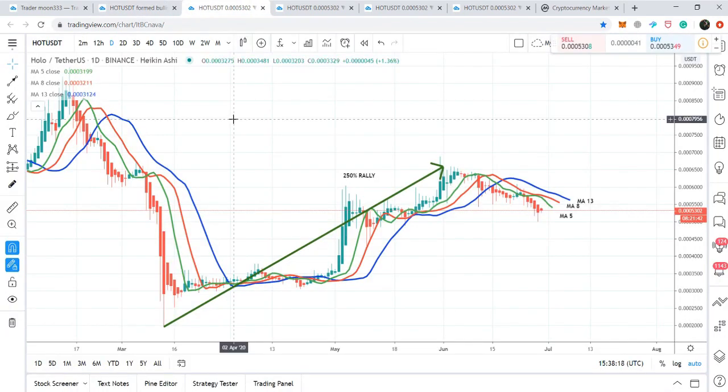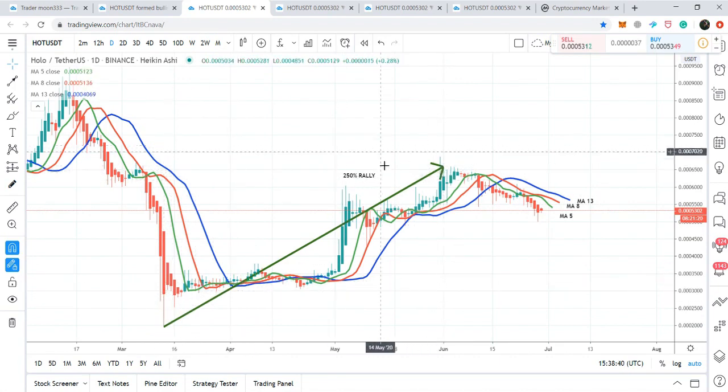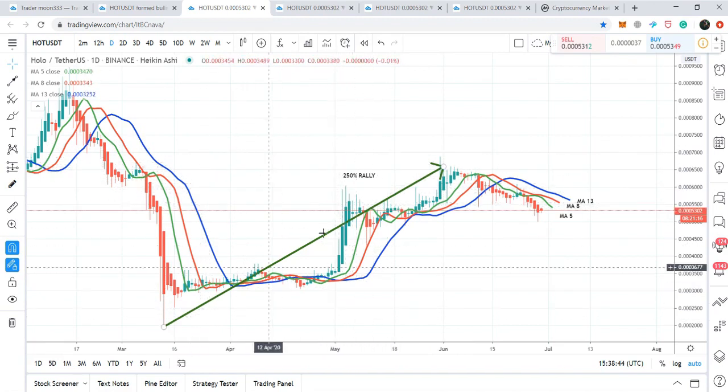If we watch this movement of the price action on the daily chart, then we can see that since after the drop of March, when all the markets were moving down, the price action of HOT token also moved down, and after the mid of March, the price action started a bullish rally, and from this low up to this high, it recovered almost 250%. So this was a 250% really very powerful bullish rally.